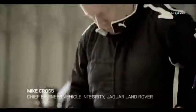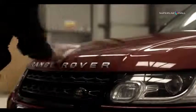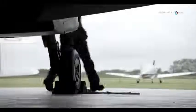I'm Mike Cross. I'm Chief Engineer, Vehicle Integrity at Jaguar Land Rover. I think it's a fabulous idea. To my knowledge, nobody's ever raced a car against an aeroplane off-road, and it's certainly a first for me, so I'm really excited.